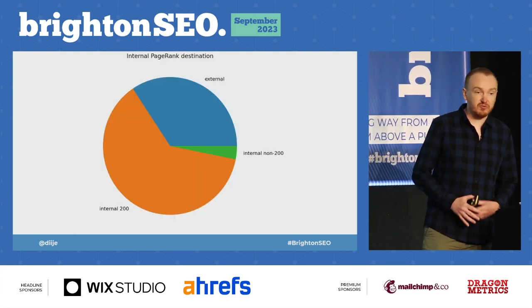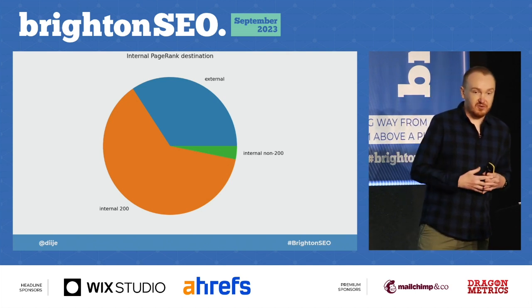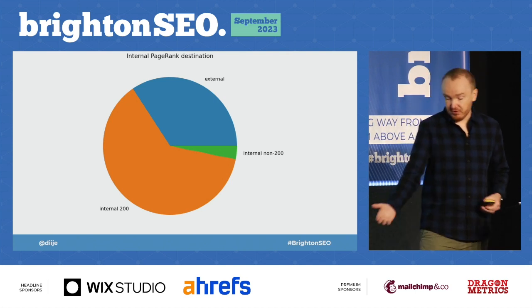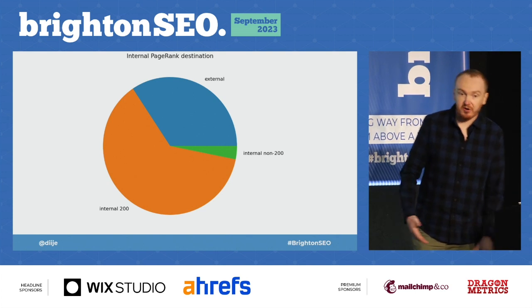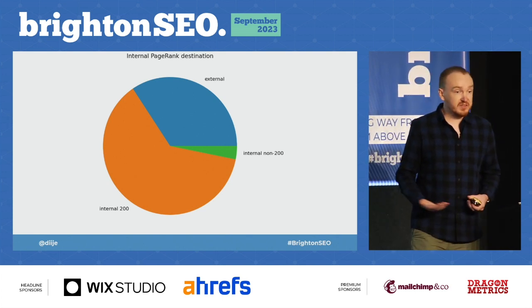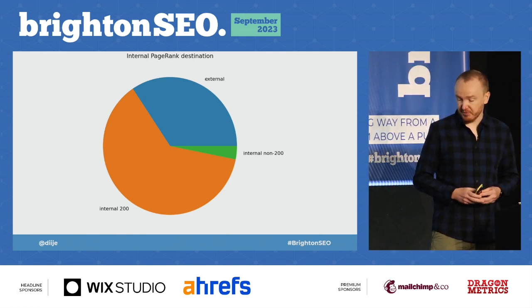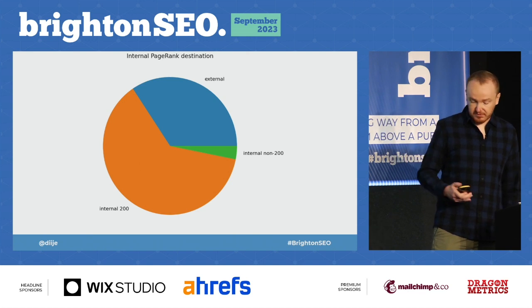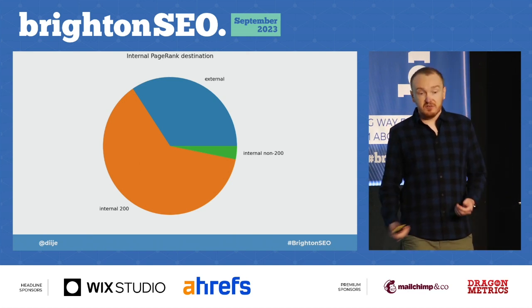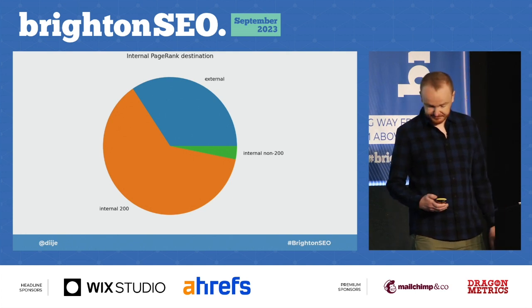You can also try to see whether your PageRank is going to the internal pages or maybe external. For example, here we've got like a third of our links going to other websites. Is it relevant or not? On a media website, it might be. On an e-commerce one, I might not be so sure about this. And we've also got some links to non-200 pages, so basically errors, redirects, and so on.